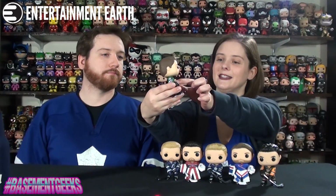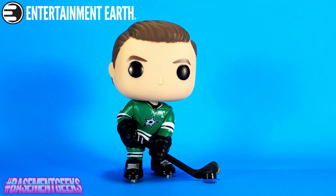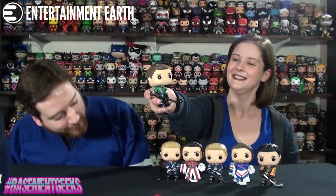The Jamie Benn all in green and white, and he has the little C there as well for captain. Another left-handed player. Oh yeah, some of them have little C's on them. I totally missed that at first. I mentioned it. All the captains. Did you? I wasn't listening. Yeah, they got the little C's on them too. That's cool, eh? That's a very important little detail. Well, of course it's a very important detail, and I'm already ashamed of myself for not noticing it immediately.